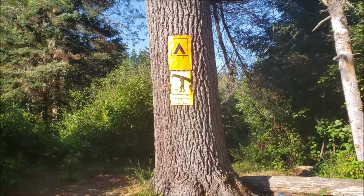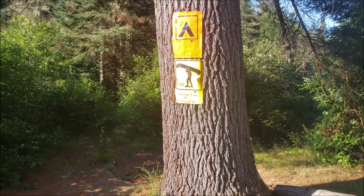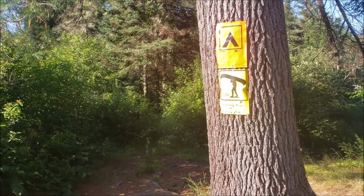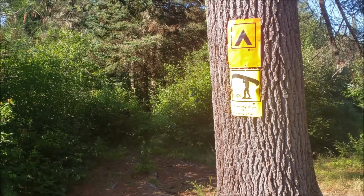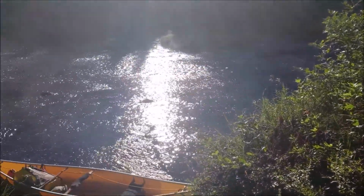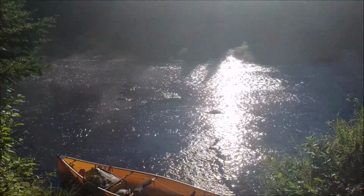All right, here we are. Beautiful sunny morning this Friday. So this is our second last day. It's a big paddle day. Got about 20 kilometers, almost all of it paddling. There's only a few small portages at the end. Kind of let us know that we're getting close to our campsite for the night. But otherwise, just a bunch of paddling today.